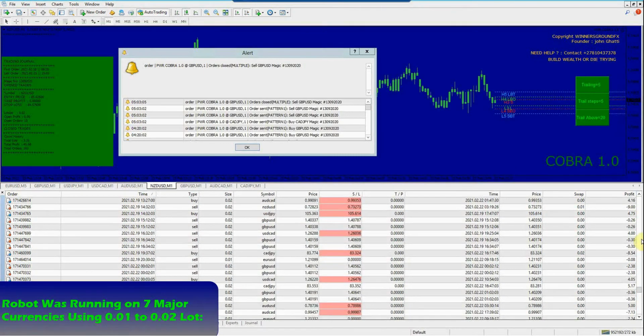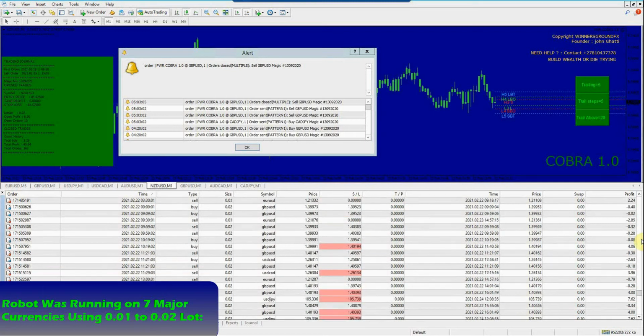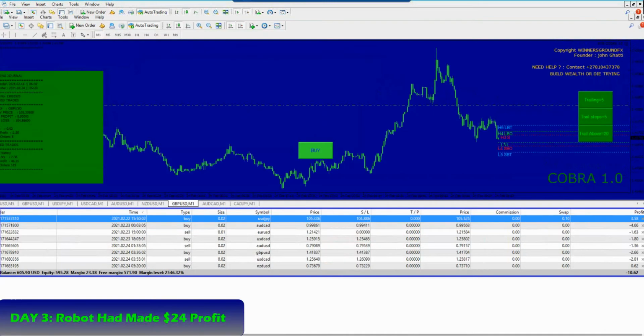I loaded the robot into 7 major currencies, not that I recommend you do that. I did this to figure out which currency works best with the robot. On day 3, when I went to check how the robot is performing, to my surprise, most of the trades had closed in profit.